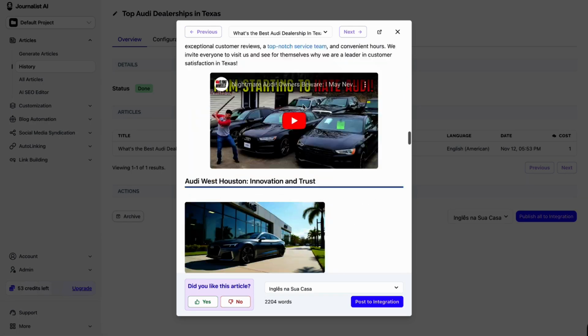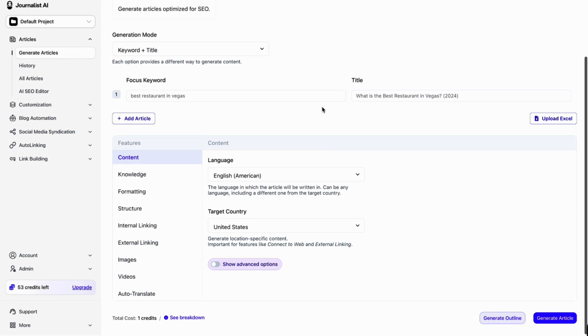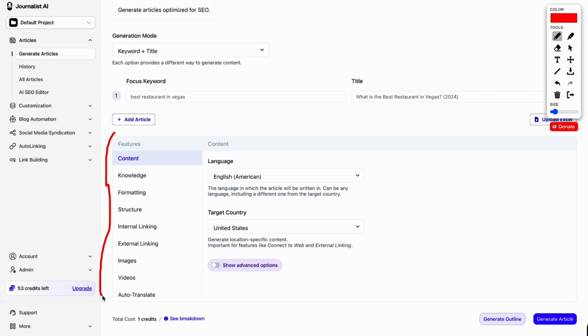And I want to run you through how to generate one of these real quick. So what you do is you go here to the SEO article, and don't mind all this stuff right here. Essentially what you need to know is that you need to give the AI input, right? This is the input you give to the AI, and the better the input, the better the output, right?